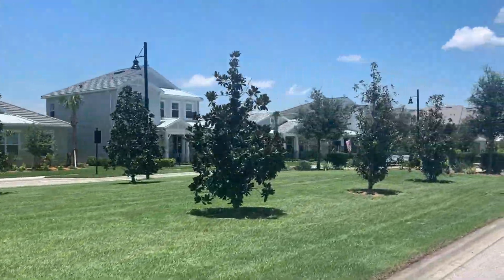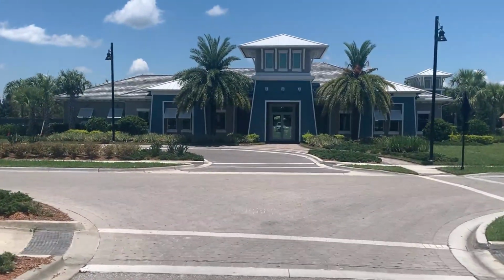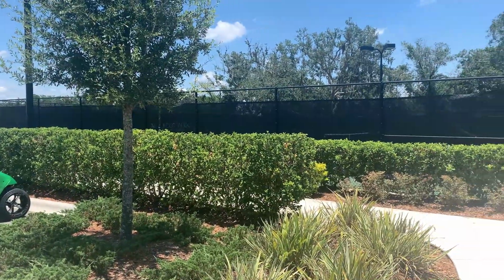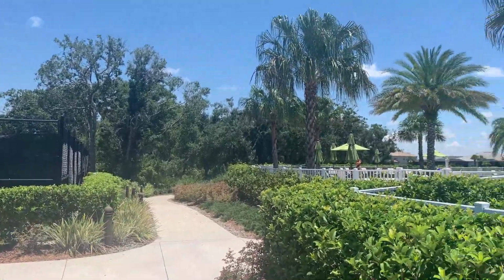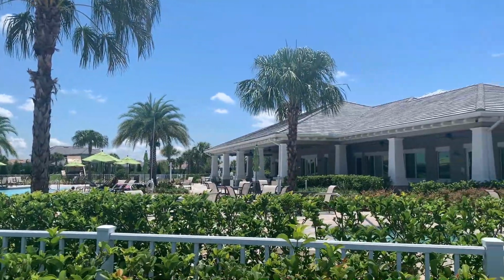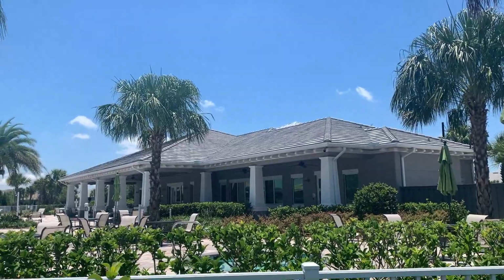Mallory Park offers a variety of amenities for families, including a gated entrance, a clubhouse and fitness center, resort-style community pool, walking trails, including a trail that leads right to the local elementary and middle schools, a playground, sports courts, and more. This is also a maintenance-free community.